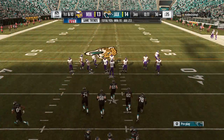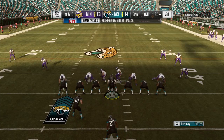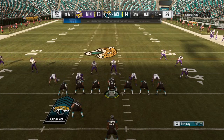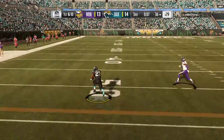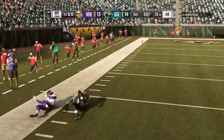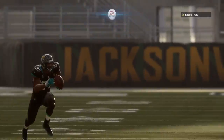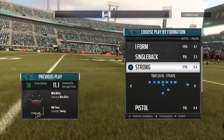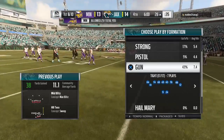Good starting field position for them here as they come up 1st and 10. They'll start out on the ground. It's Leonard Fournette finding some room at midfield. And he'll be taken down at the 26. 38 yards on the scamper there. This one's still anybody's ball game. It's a 1-point difference here as we begin the 4th quarter of play.